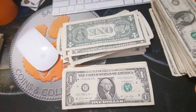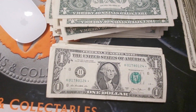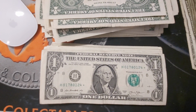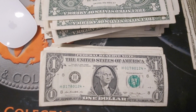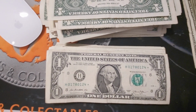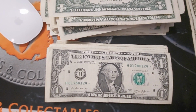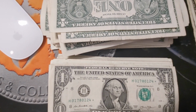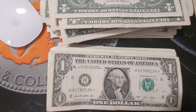Stop here and bring in another star note. Again, a nice one to have. They're hard to find. 2 in 1 stack is not a bad stack. I apologize. I keep yawning. I can't control it. All right, on to the next.